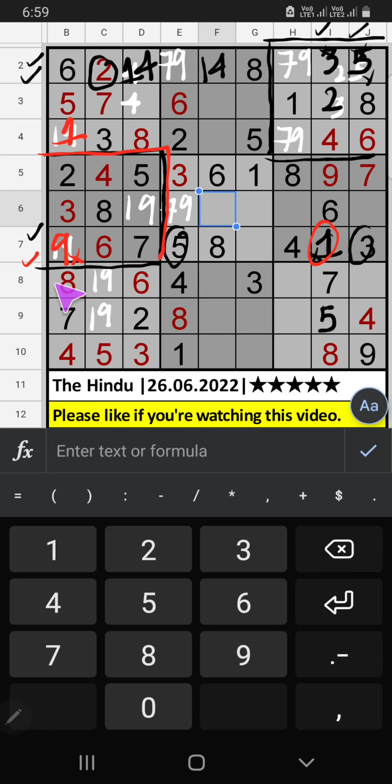4th grade, only 1 number is remaining, 1 is confirmed here. Column D, we have 1. So 1 can't come in the cell. 1 is confirmed here. Then 4 is here. Column D, only 1 number is remaining, 9 is confirmed here.